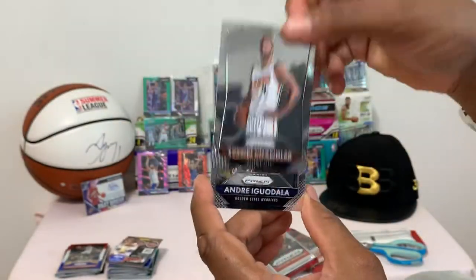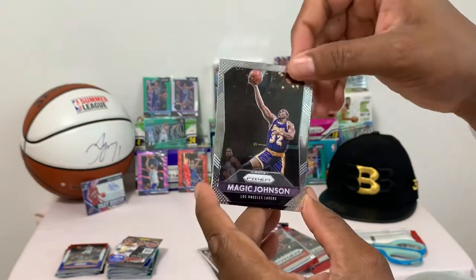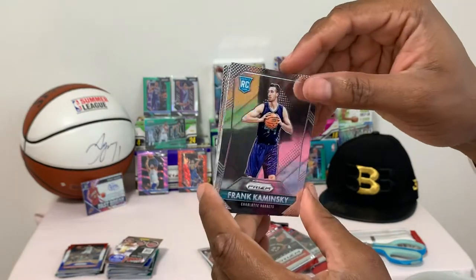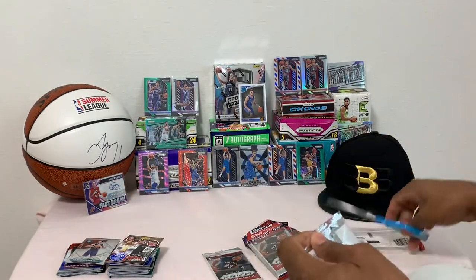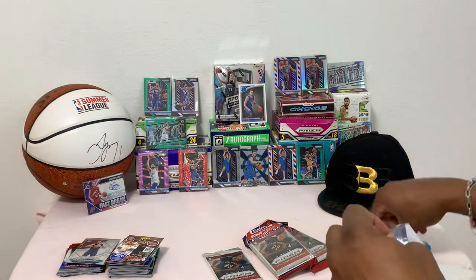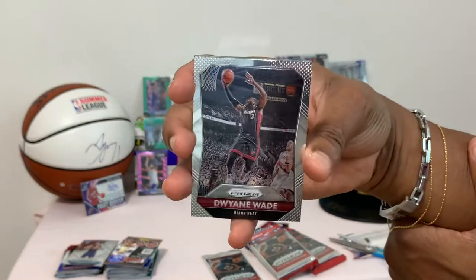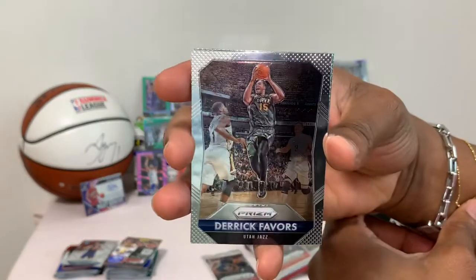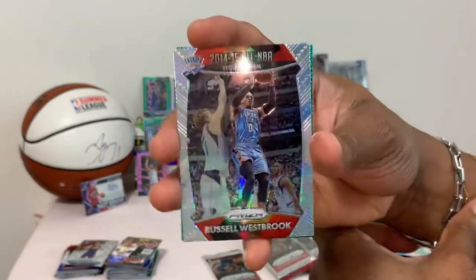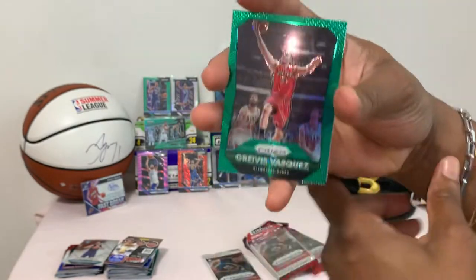Wilson Chandler. It's Andre Iguodala. Magic Johnson. Frank Kaminsky. Dwayne Wade. Mr. Favors, Derek Favors. Another Russell Westbrook. Wow. Six packs, two Russell Westbrook. Vasquez Green.